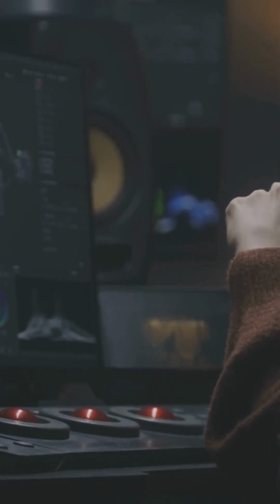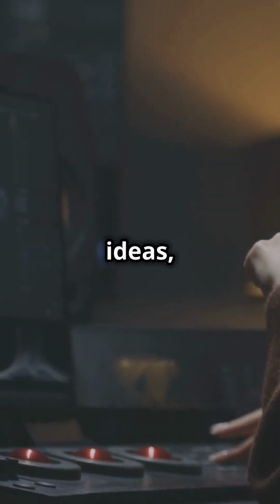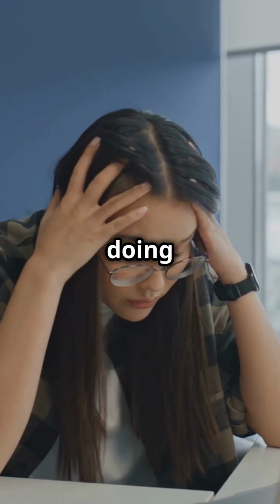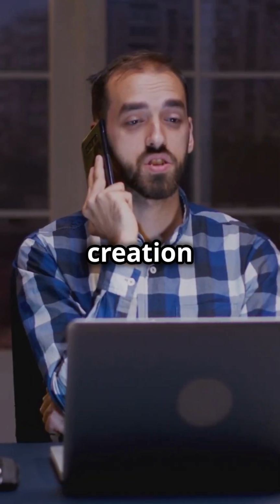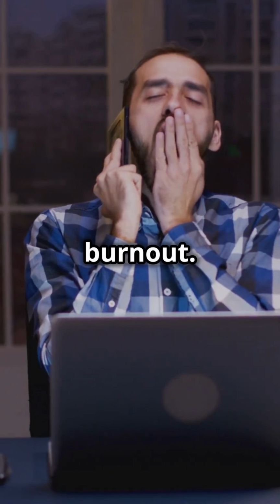creative process. We've all been there, stuck in a rut, running out of fresh ideas, and spending hours editing videos. It's easy to get caught in a cycle of doing the same thing over and over, which can stifle your creativity and make content creation feel like a chore. It's exhausting and can lead to serious burnout.